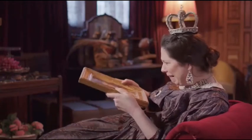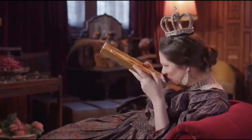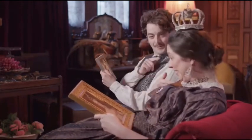Photography was the most accurate way to capture events in detail. For the first time, you could see what people really looked like. Vicky was hooked. So, with her husband Albert, she started collecting photographs. In 1851, Victoria and Albert's collection of images was displayed at the Great Exhibition in London.